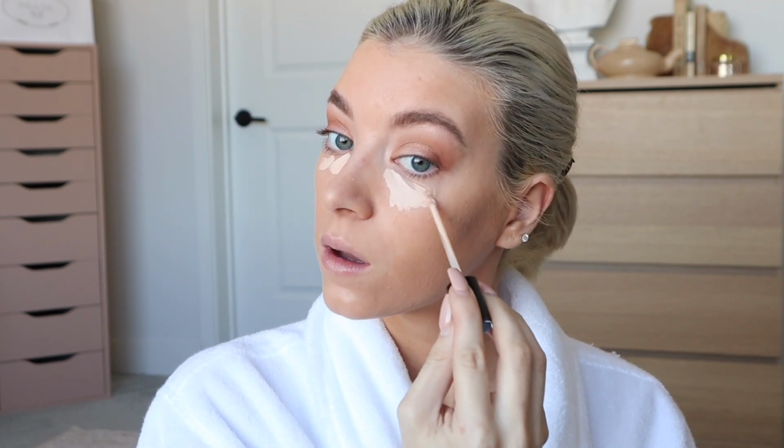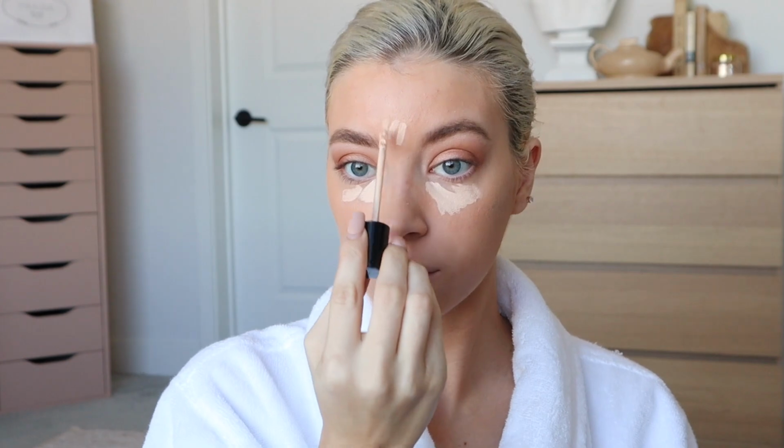Again, I want really flawless coverage. Next up, we're going to conceal on the under eye. So I'm gonna use this Milani Conceal and Perfect Longwear Concealer in the shade 115 in light nude. I'm gonna put this all under the under eyes, blend it out.